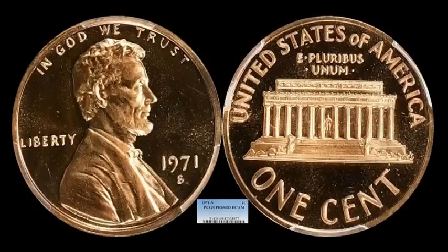Just a stunner. Lots of darkness in the field area, highly contrasted against some of the frosting that you see on the devices. That is exactly what people are looking for when they're going for these.